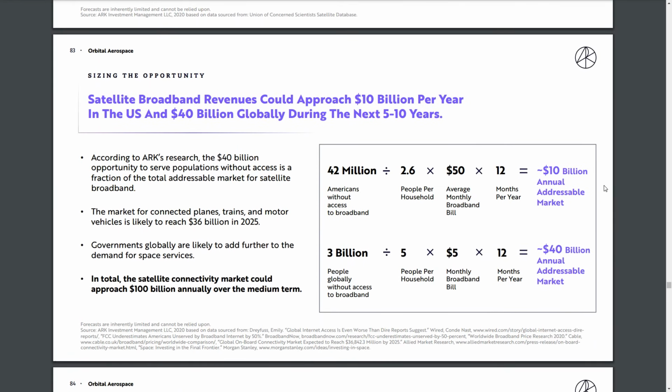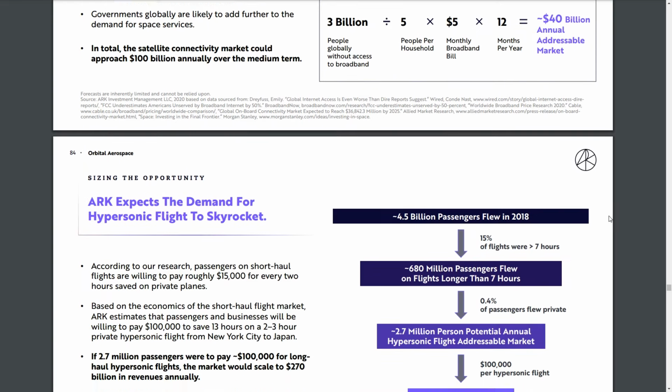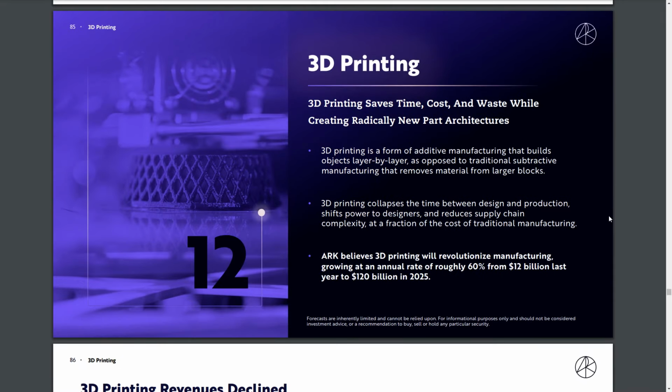Just looking at the overall capability, we're talking about a $10 billion annual addressable market. That's annual, so not the total market, but I think this is something some of these early adopters have the capability of dominating. You can see right here that they believe this is a $100 billion annual opportunity. So that's one of the things I'm going to look at.